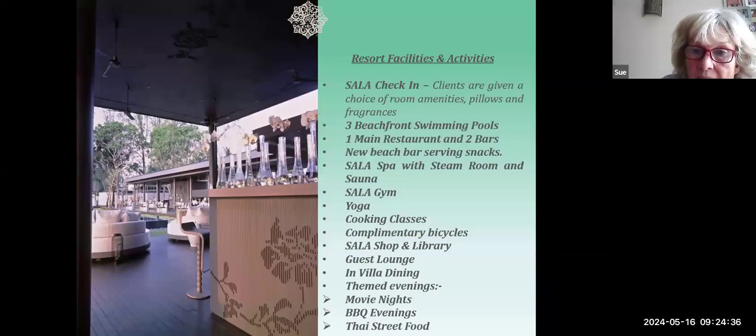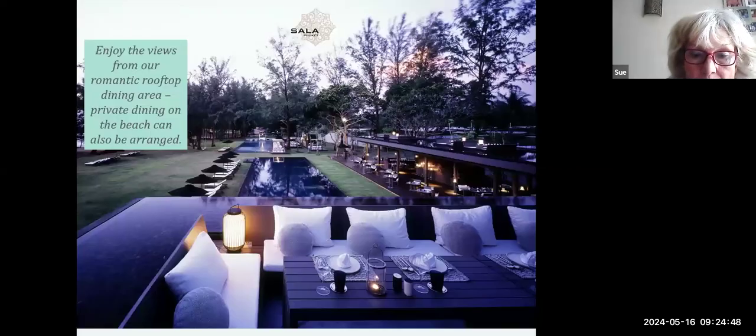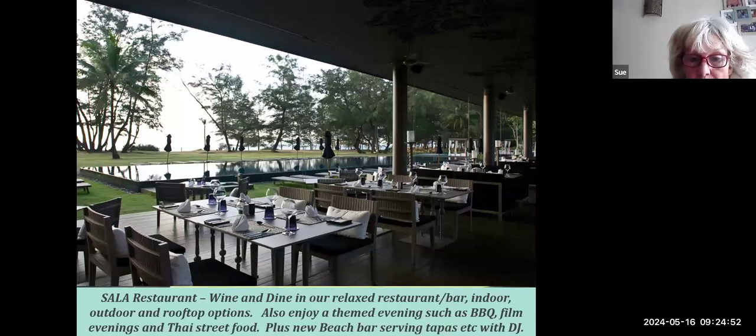We have the same personalized check-in. Two restaurants. We have the SALA restaurant, which also has an option of romantic rooftop dining. And then we also have a beach bar, which is fairly new, right next to the beach, which serves sort of tapas, snacks, etc. So quite a cool atmosphere. There's a DJ in the evening.